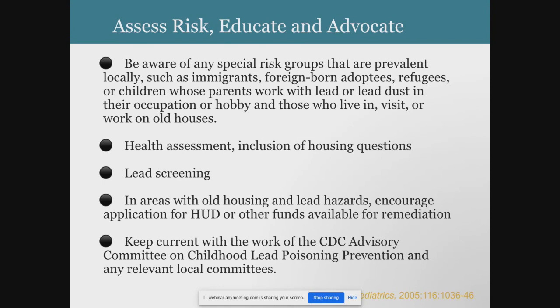While we conduct our health assessment, and Karen is going to be talking later about some of the tools that are available, we need to include a question on housing. When was that house built, or how old is the apartment that you're living in? Lead screening: two times by the age of two is kind of the gold standard for Medicaid. While we were working with the DC Department of Health, they wanted us to help educate physicians and nurse practitioners that at the age of 12 months and 24 months, children really should be screened.